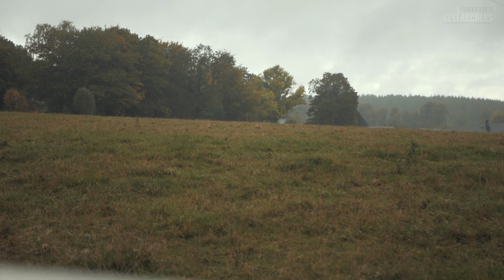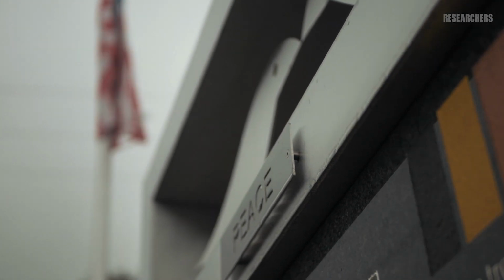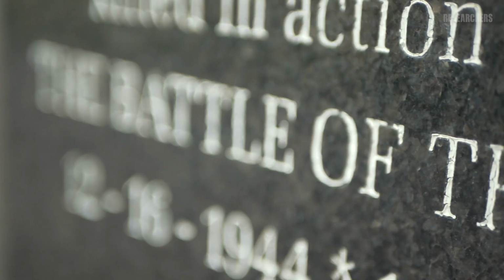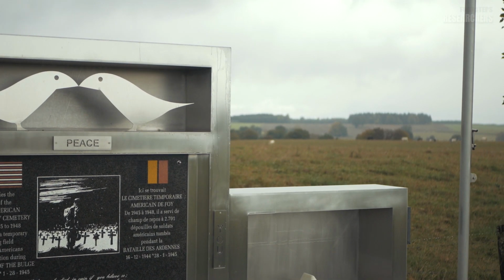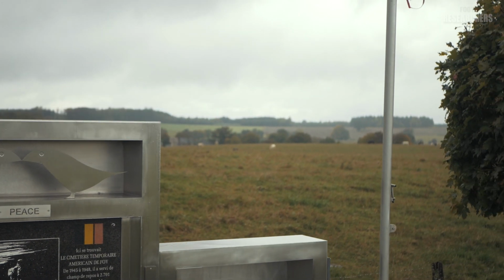After the war, most of these graves were transferred to the bigger cemeteries of Luxembourg, Henri-Chapelle, or the Ardennes. But as you know, because it's so close to the German military cemetery, you don't want to miss out on this. That is why I think you should see it, and the monument as well. It's a beautiful monument, and it's worth checking out.